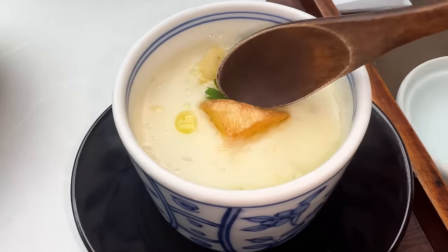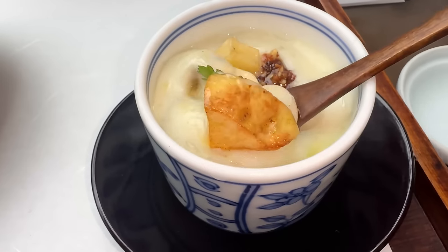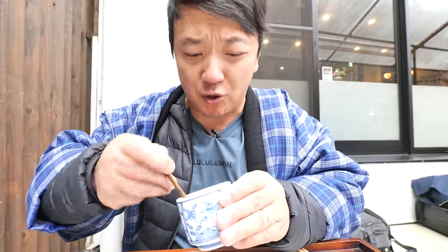Next you get a steamed egg with beef tendon. Mmm, there's little potatoes in here as well. They kind of taste like really fancy home fries. The egg is very custardy and creamy. It's very rich, very beefy flavor. Oh, this is absolutely splendid.